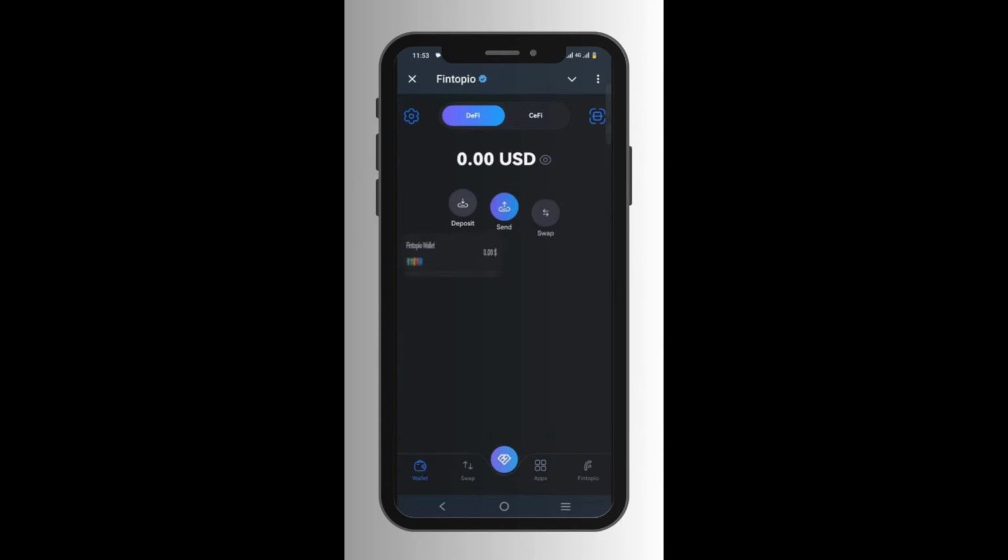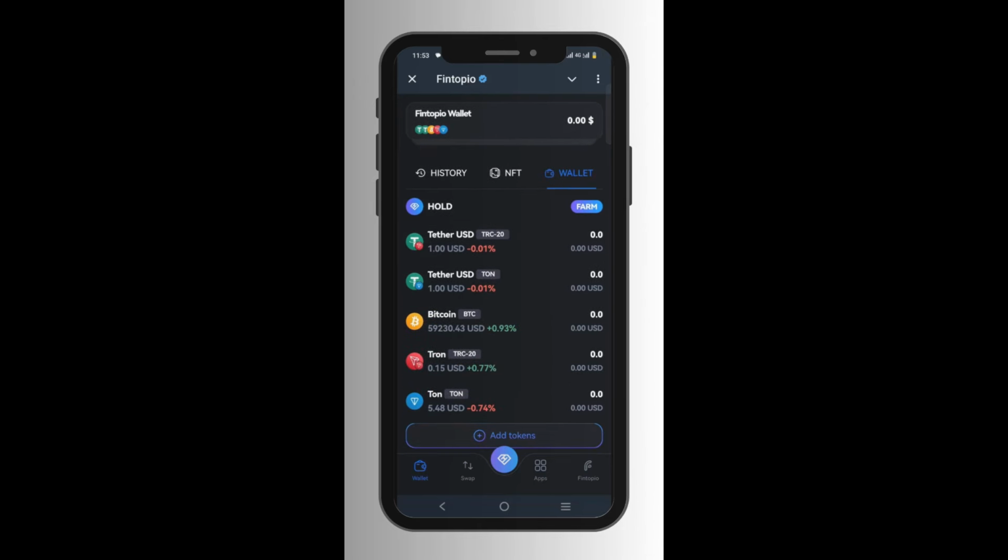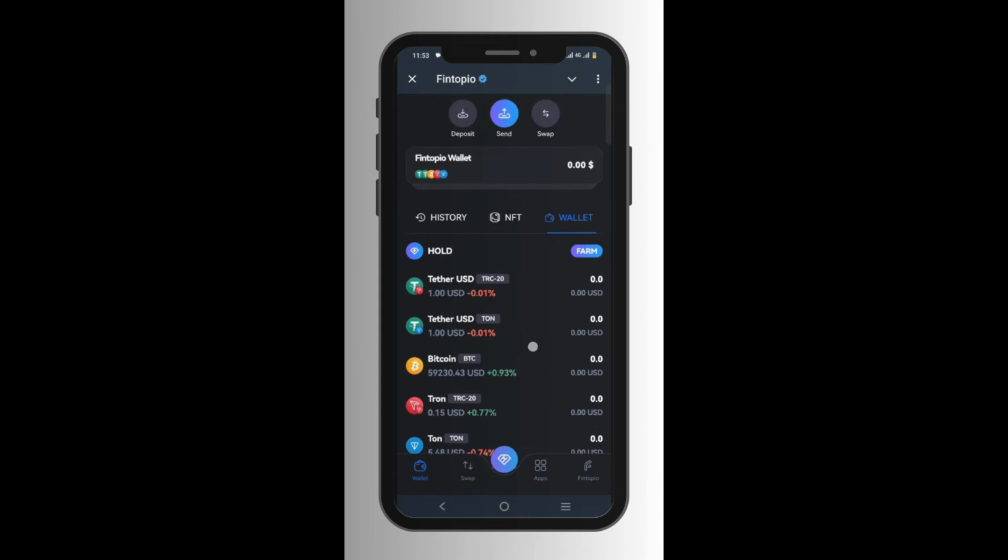So let's go back to wallet. So this is how it works. Very simple, where you can actually store your cryptocurrency, or your Bitcoin, Ethereum, any kind of cryptocurrency of your choice. And also you can store your NFT as well right there.